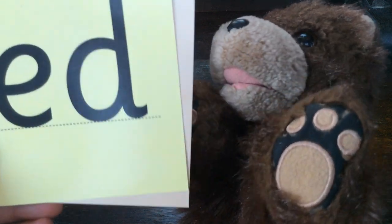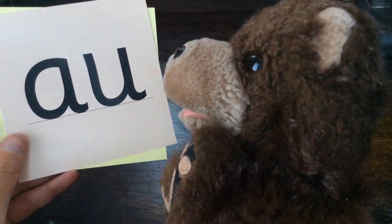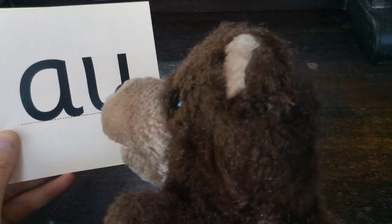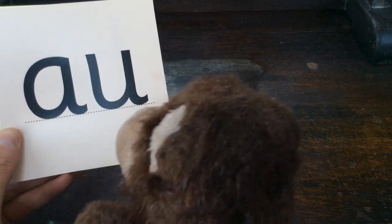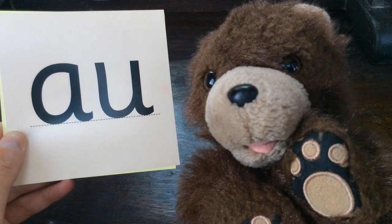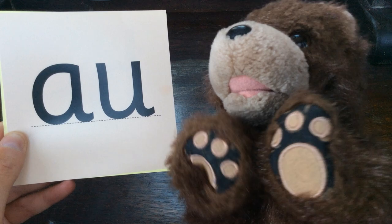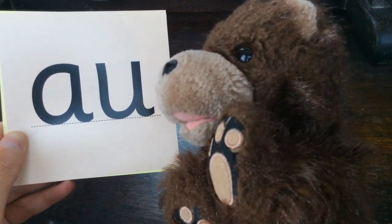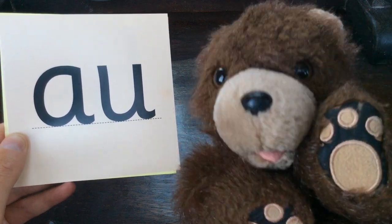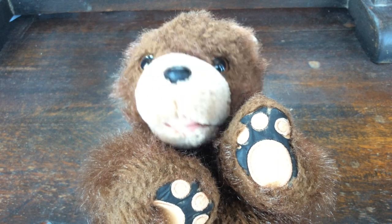The other one I wanted us to have a look at today was a new one, and we're going to focus on it today. This is our sound for today, and this one makes the sound or. Okay, so this spelling makes the sound or. We'll have a little look at it in more detail later on. But for now, we're just going to remember it as or. Okay? Right, let's get going on the sounds then. See if you can say the sound before I do.